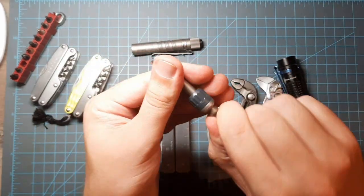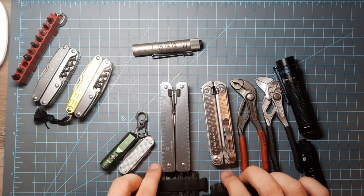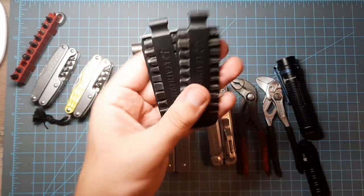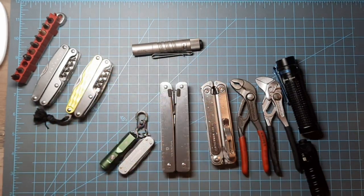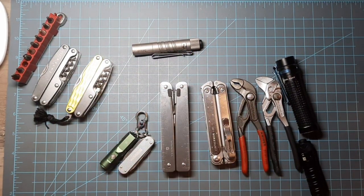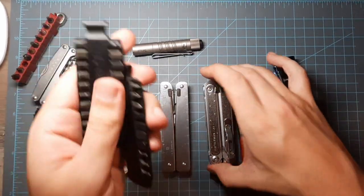Leatherman ratcheting bit extender, lovely, coming in at about 30-some odd dollars. Coming in at about the same price, give or take, is a bit sleeve combo. These things are hard to get, but if you can get a hold of them, get some. I love them. I've had those for over a year. Wonderful set. I did not buy these when I bought this.